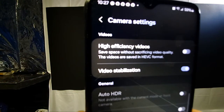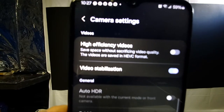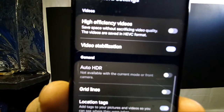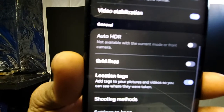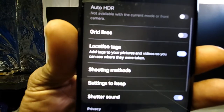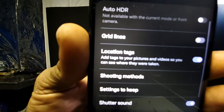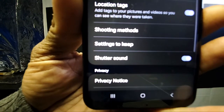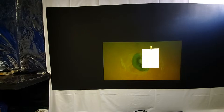This is the settings in my phone. Let's see. High efficiency video. That's not on. Never turn that on. Video stabilizer. Yeah, because I move a lot. Look at that, auto HDR, that's turned off too. All that's off. Only thing on here is local tags, that's it. And shutter, that's on, that's it. But all the other things, no, I don't have anything like that on my phone to begin with.